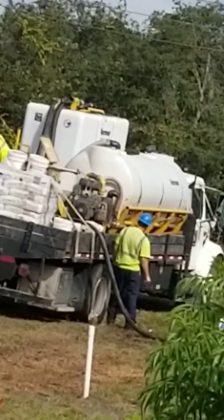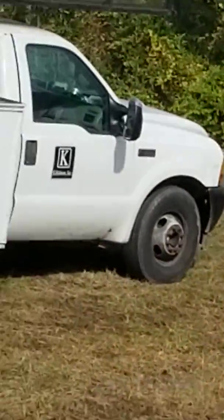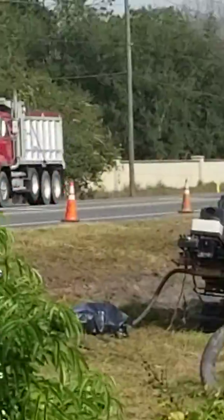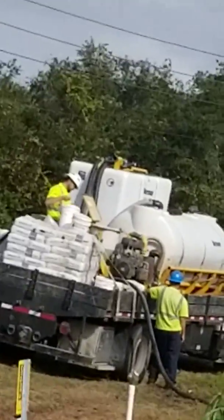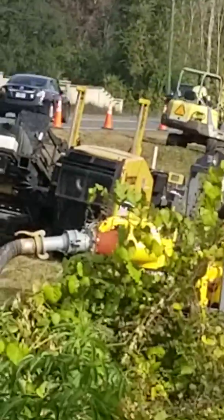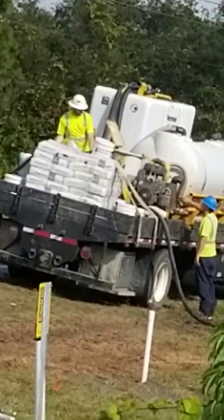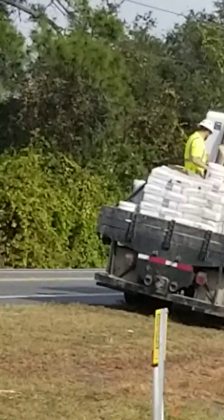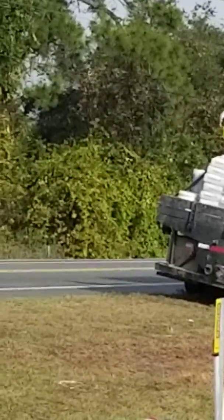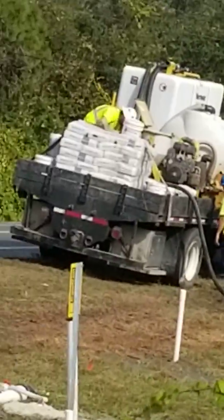Looking at is the truck that just pulled out of our entrance. They're with Brew Incorporated, I think is what it says. And it's the mixing tank and everything that hooks up to the horizontal drill machine. And they've got the bentonite, but I see some 5-gallon buckets sitting up on top of them, which could be some of the additives that I've talked about.